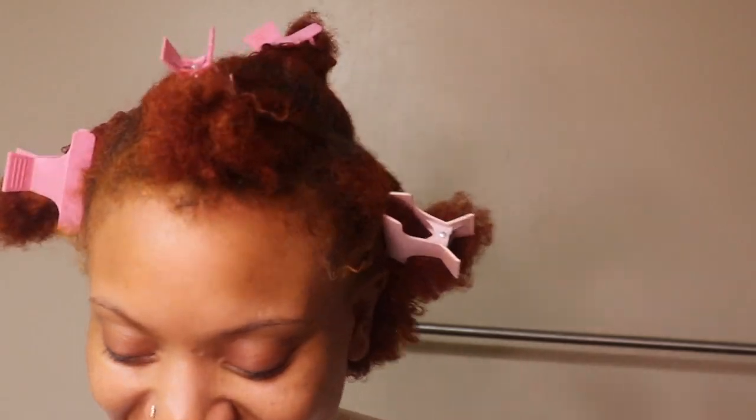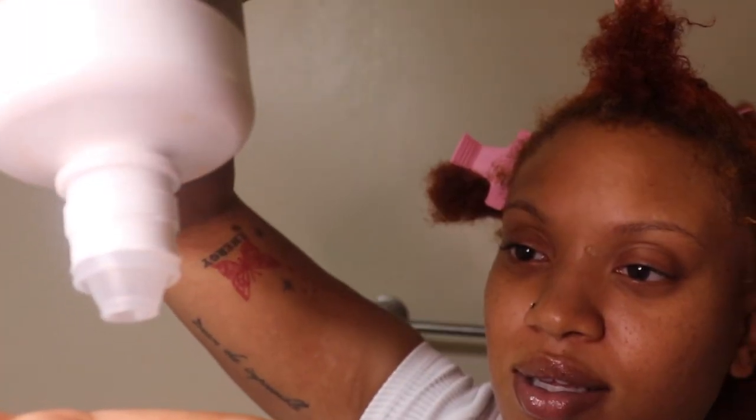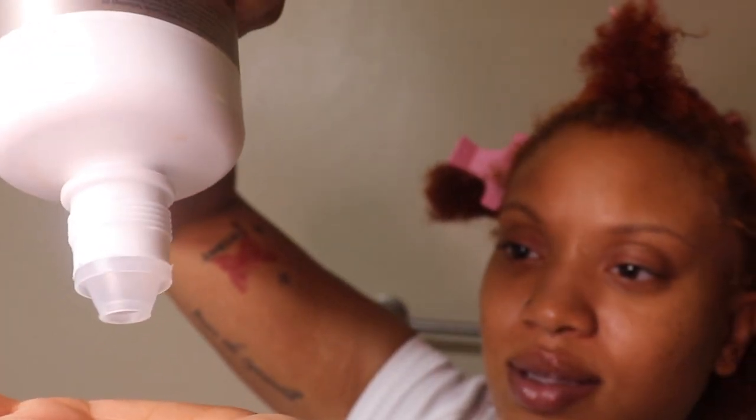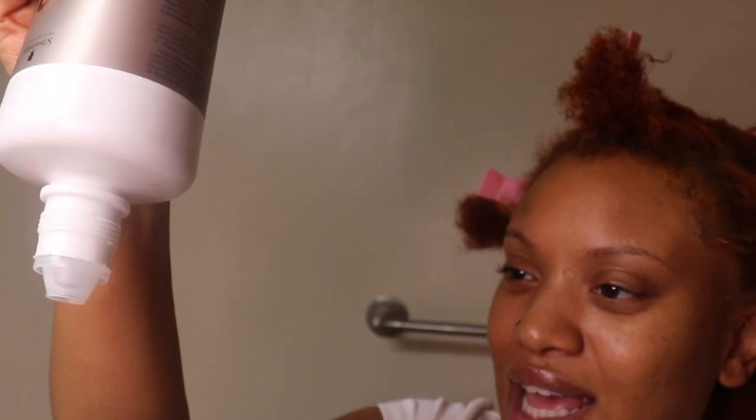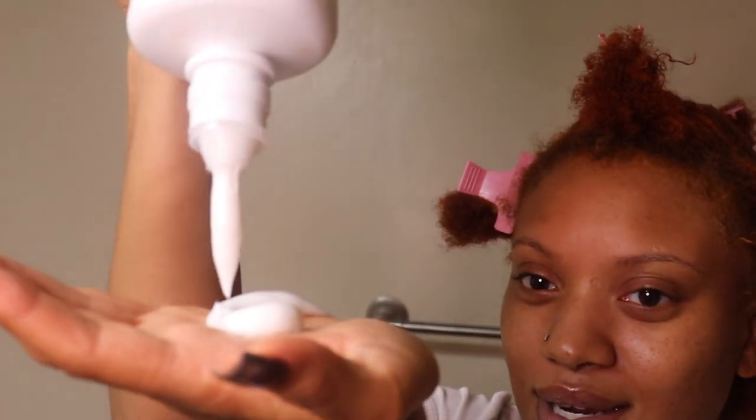Y'all, look at Roxy. Love her. She's big. I like that.